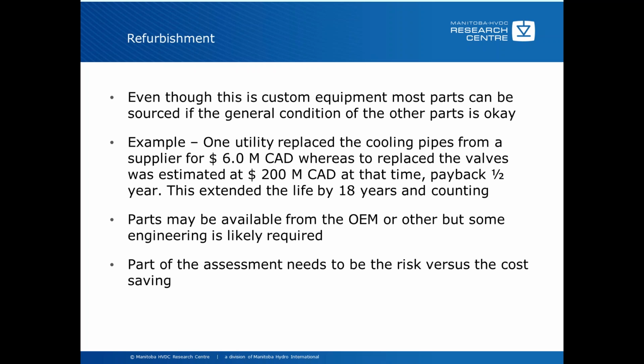So refurbishment, in some instances, can be very economic and can really extend the life of the equipment. Parts may be available from the OEM, and in some cases they're not. In other cases, they're available from other suppliers, but usually some form of engineering is required. So, for instance, we did run out of spare reactor modules in our Bipole 2, and we went back to the supplier. They could no longer make the original reactor modules. These are the ones that are in the valve itself.